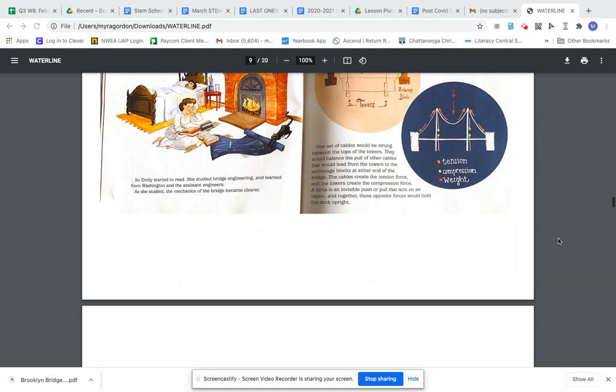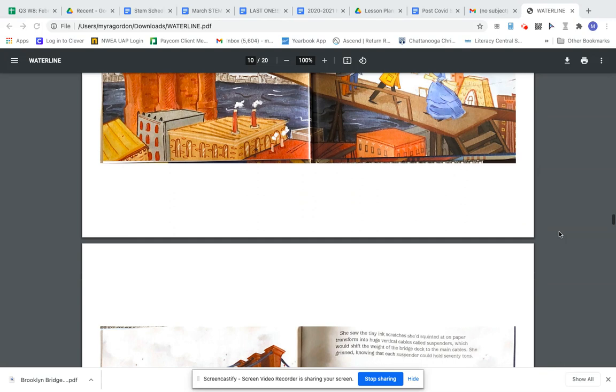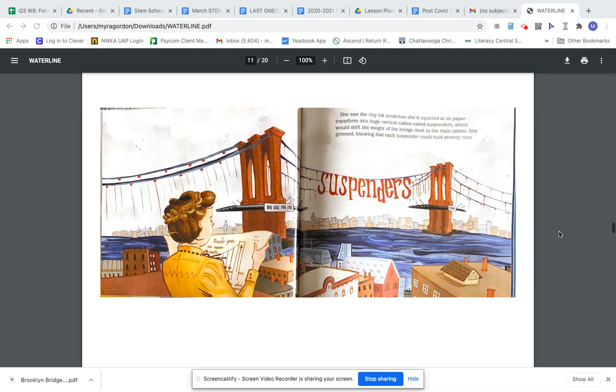The more Emily learned, the more confident she felt. As time went on, she could see the drawings coming to life. She saw the steel cable swooping between towers in what she'd learned was called a catenary curve, the perfect natural arc of a cable held only at its ends, like a clothesline or a jump rope. She saw the tiny ink scratches she squinted at on paper transform into huge vertical cables called suspenders, which would shift the weight of the bridge deck to the main cables. She grinned, knowing that each suspender could hold 70 tons.